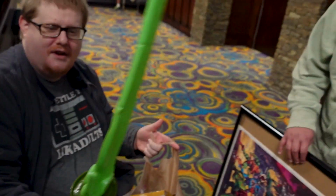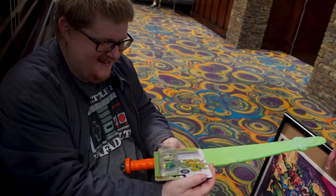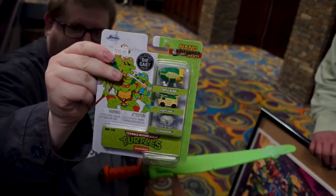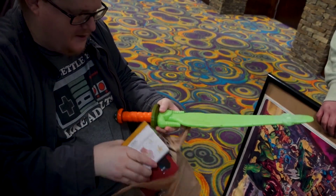The sewer sword. $20 for that. You want a license to have that sword? Right. Yeah. And then I've been looking all over for these micro turtle van, technodrome, and yeah. Pretty cool stuff. And then this is for my wife, but laugh all you want.